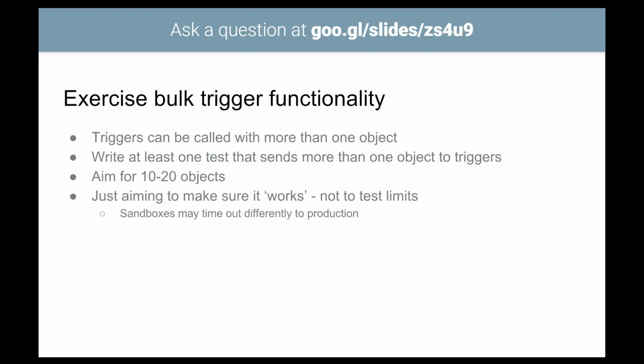And the last one we want to go for is make sure you always exercise your triggers in bulk. Again, for doing testing functionality, just send a single object through your triggers, make sure they all work fine, but at least have one test per trigger, which is calling it with more than one object. Triggers can be called with more than one object all the time, so make sure you aim for about 10 or 20 I put down here.